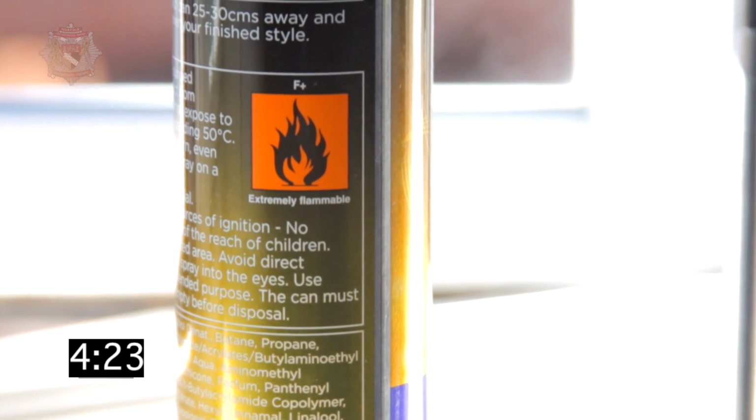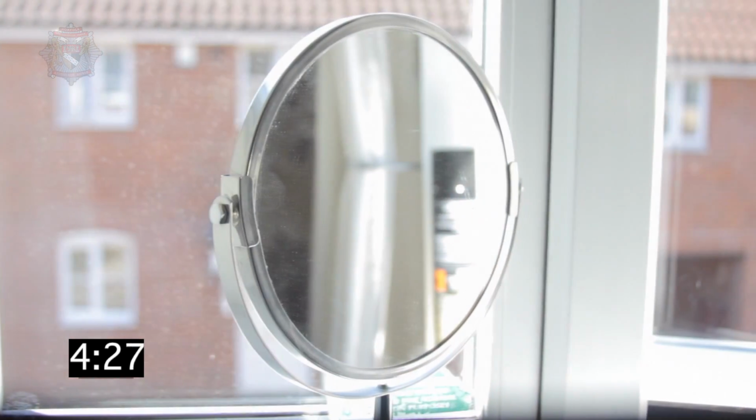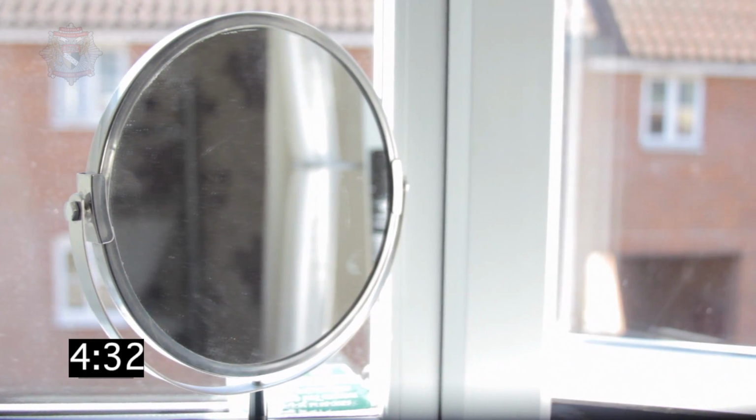Other less obvious hazards include aerosols which, if exposed to direct sunlight or left near a heater, could explode. Magnifying mirrors could also start a fire by concentrating the sun's rays.